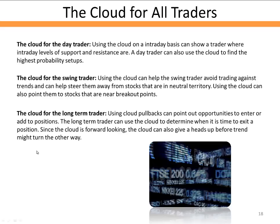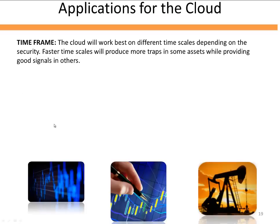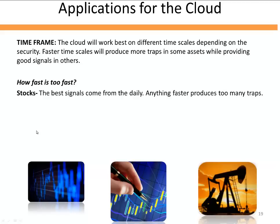Tomorrow we'll learn the exits. The cloud can also be used by a longer-term trader. If you want to use the weekly chart, feel free to use the weekly chart. What time frames are best? You always want to know which time frames are best, and I'm going to tell you exactly. How fast is too fast? Stocks trade best on the daily chart.